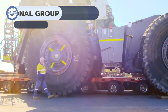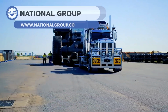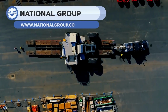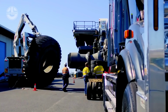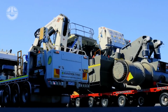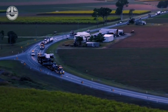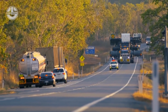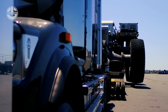The T2A2 is known as the world's second largest dump truck. The empty T2A2 weighs 240 tons, which is equal to the weight of 130 standard cars. To transport it along the road, National Group decided to remove its wheels before the loading. Then a road rail powered by two powerful trucks is used to carry it. Police helped escort this beast throughout its journey.